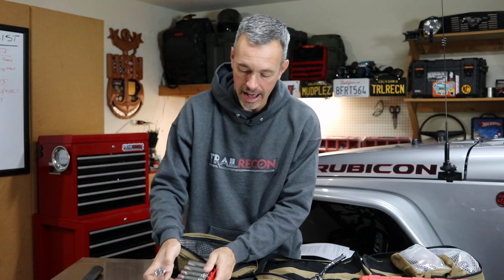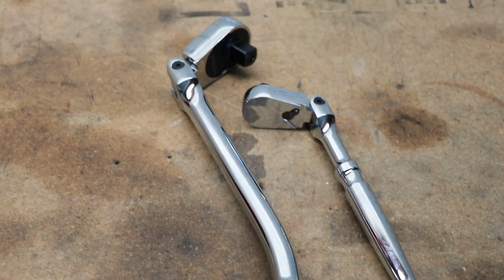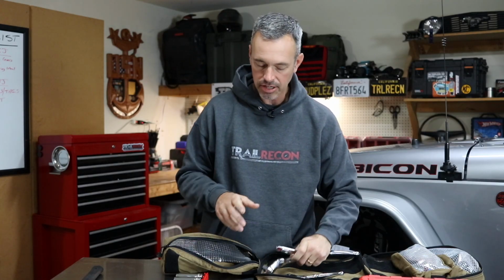The reason I have mostly 3/8 is because that's usually what I grab in my toolbox when I'm in my garage, and I just don't see a need for 1/4 inch. I don't think you need that when you're out on the trail. Having the 1/2 inch compared to the 3/8 can really help you get some good leverage on something. So that's why I do carry that.